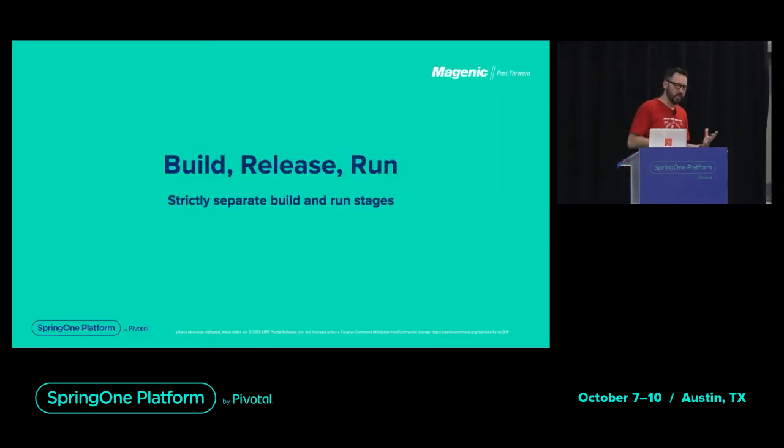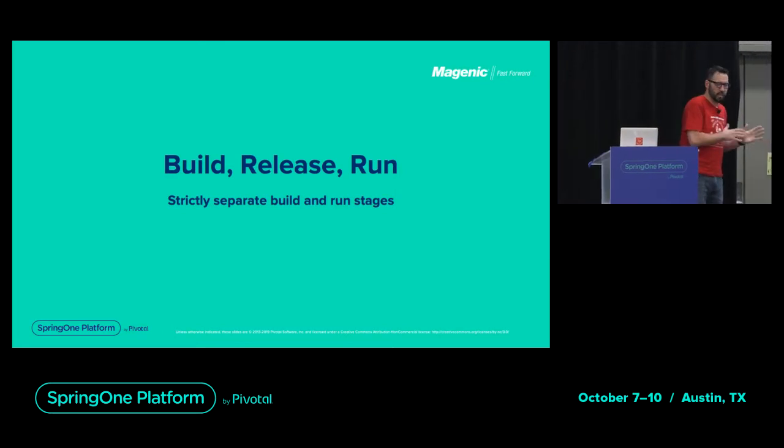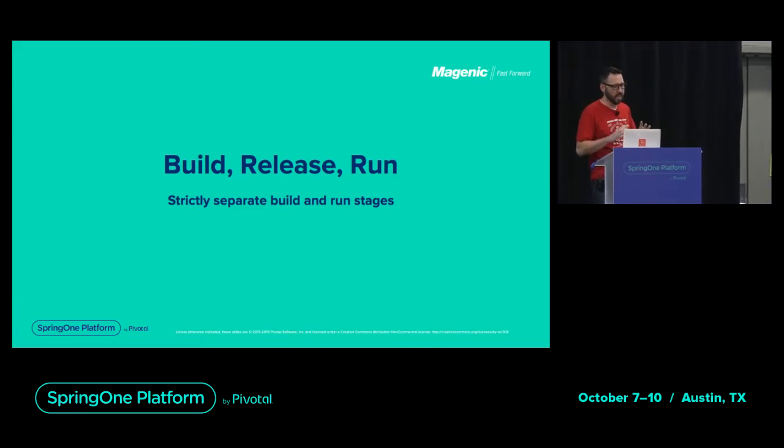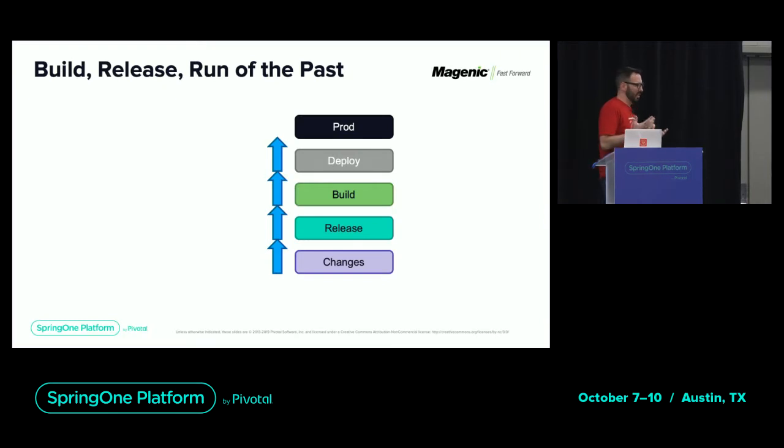So that brings me to my next point. Build, release, run. Now again, I used to do build and release management. I thought I was the top of my game. I thought my career was over. I was going to make CTO in about 20 minutes because I had all of this automated. But one of the things I used to do is this.